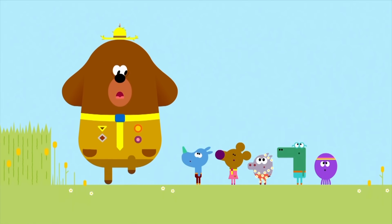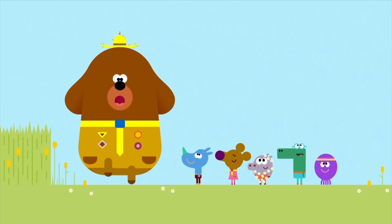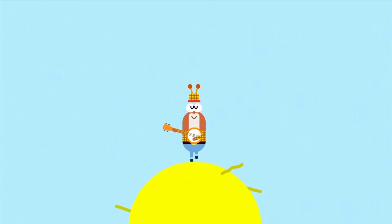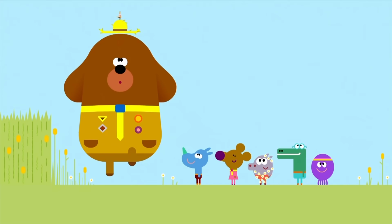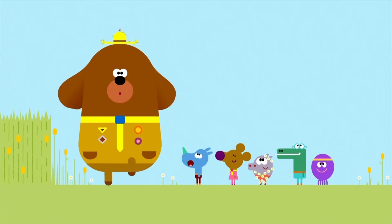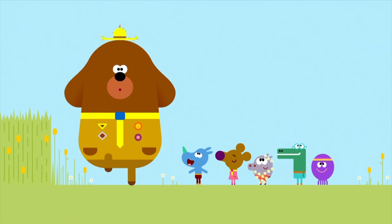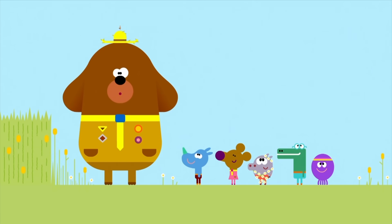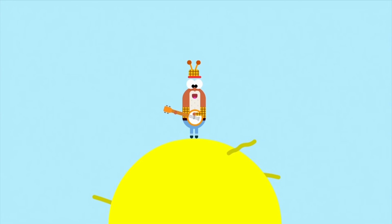Hey, Duggee! What are you doing? Woof, woof! There's something on your head. Huh? Whoa. Well, howdy-doody-do, squirrels. My name's Billy, and I'm a dancing bug. Whoa! A dancing bug! What are you doing in our garden, Billy? Well, let me tell you, squirrels, I'm here to play the big bug ball. Ah! And here's my band to help set it up.